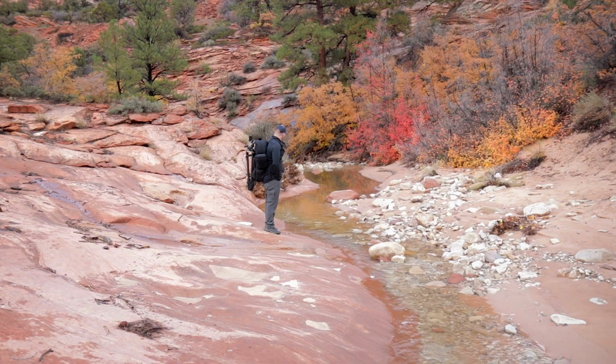So I've been enjoying my time this morning, just listening to all the flowing water, and just absolutely beautiful. What a treat. All the times I've been to Zion, I've never seen this before. This is, yeah, it's incredible.